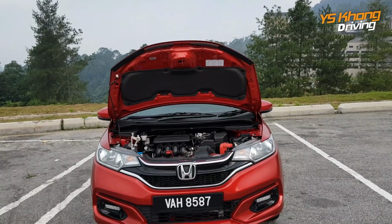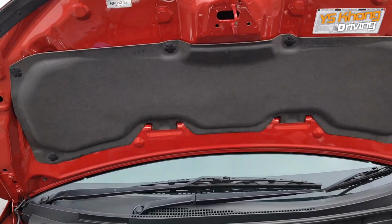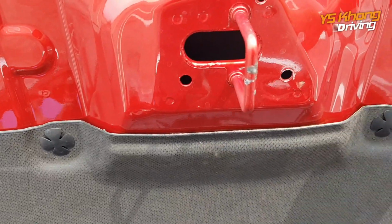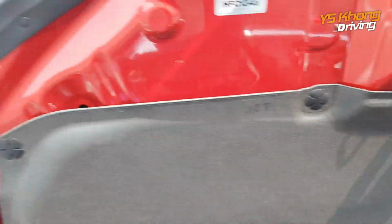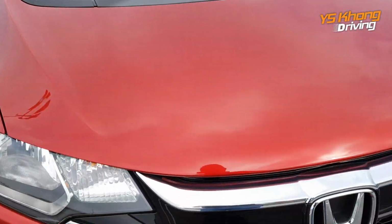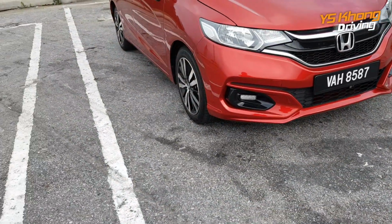Okay. So looking under the bonnet, you see there is some insulation here, which is good. And this material is very nice and thin. It looks like aluminium, but I'm not sure. Yep, it feels very light. So it probably is aluminium, but I have to reconfirm that.